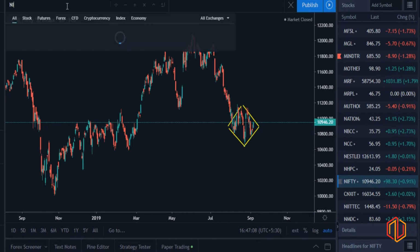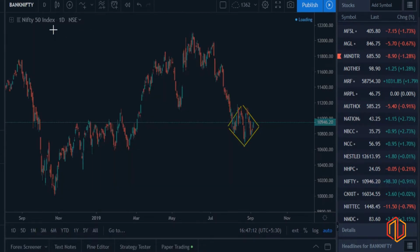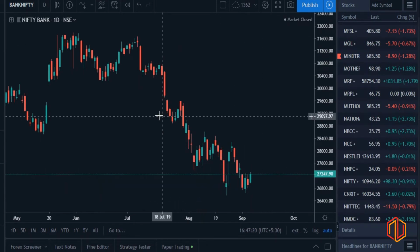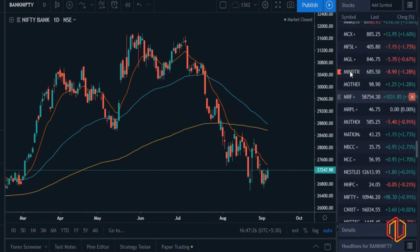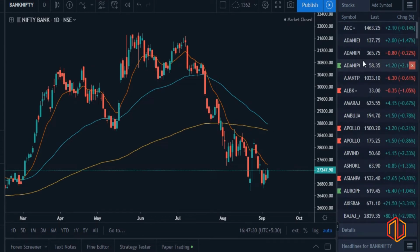And now also let's check Bank Nifty. Bank Nifty hasn't really done much. It is quite range bound, but more bearish than bullish. Banking stocks are all looking quite bearish. Alright, so let's start with the trades or the setups that I have for next week.